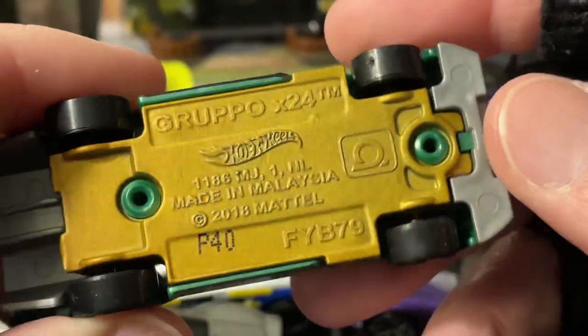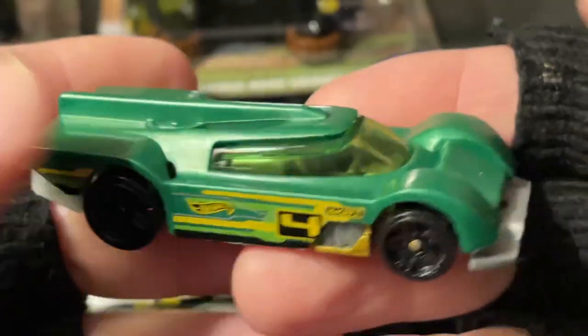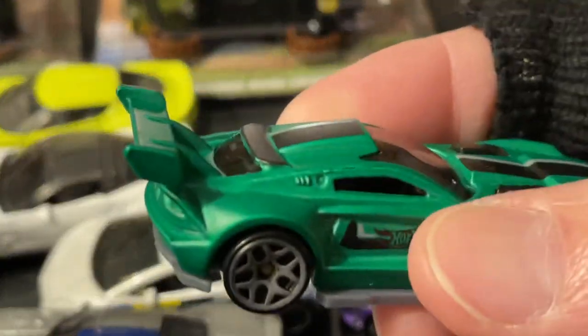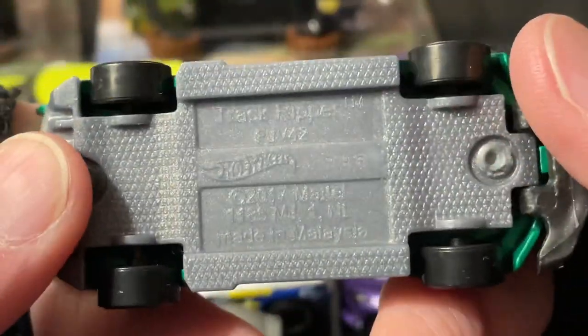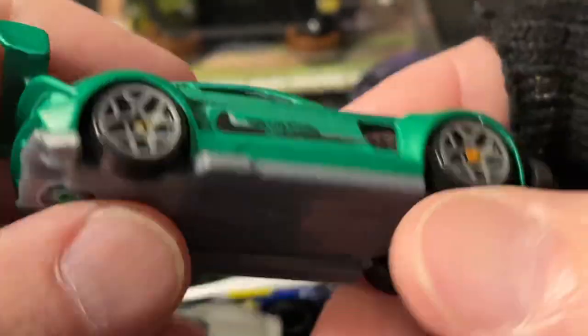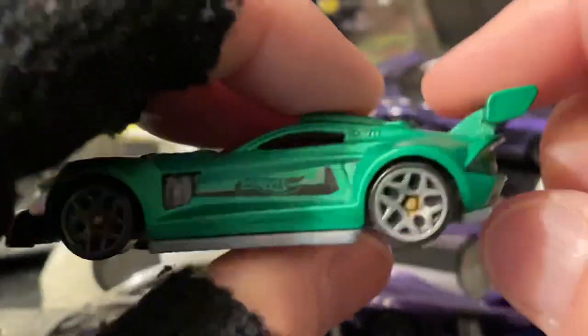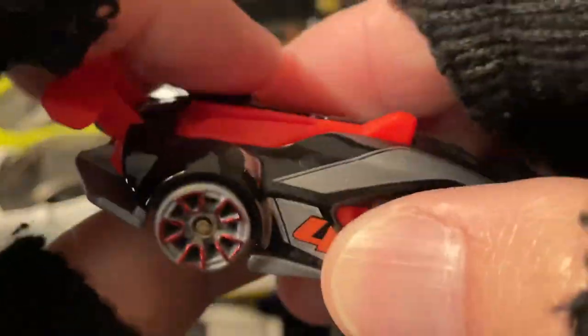But this comes in the, can't do anything about it, the Gruppo X24. Can't do anything about it when it comes in the nine or the 20 pack. And you're kind of stuck with it because you want to get the other ones that are in the pack. The Track Ripper, the two packs that I got, the 9 and the 20, had some really nice cars. Most of the ones that I showed at the beginning came in those packs.